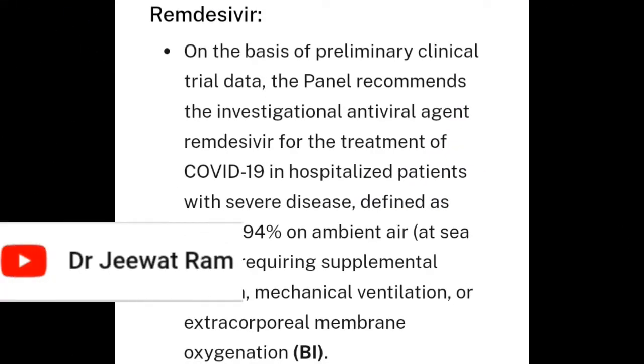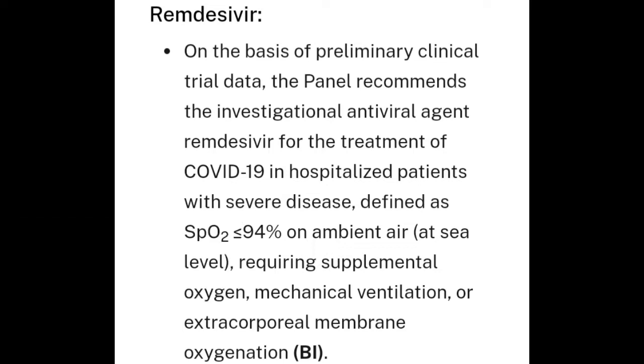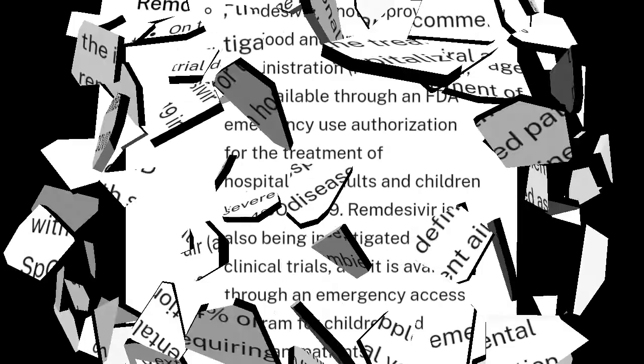Remdesivir. On the basis of preliminary clinical trial data, the panel recommends the investigational antiviral agent remdesivir for the treatment of COVID-19 in hospitalized patients with severe disease, defined as oxygen saturation less than 94% on ambient air at sea level, requiring supplemental oxygen, mechanical ventilation, or extracorporeal membrane oxygenation.